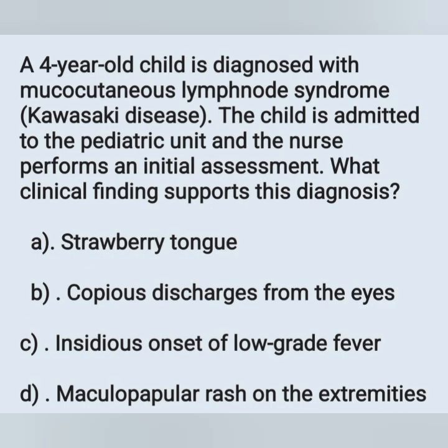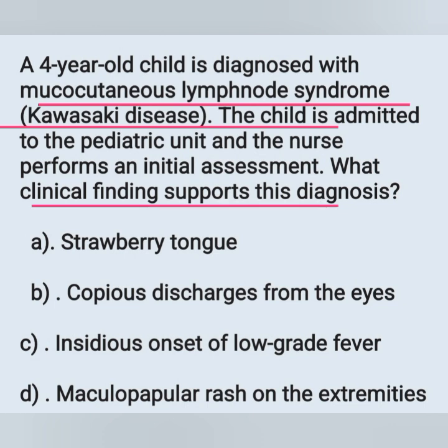Move on to the next question. A 4-year-old child is diagnosed with mucocutaneous lymph node syndrome or Kawasaki disease. The child is admitted to the pediatric unit and the nurse performs an initial assessment. What clinical findings support this diagnosis? Option A, strawberry tongue. Option B, copious discharge from the eyes. Option C, insidious onset of low-grade fever. Option D, maculopapular rashes on the extremities.